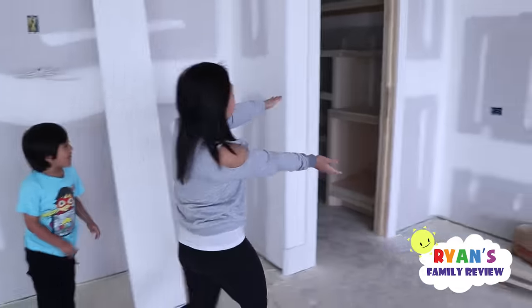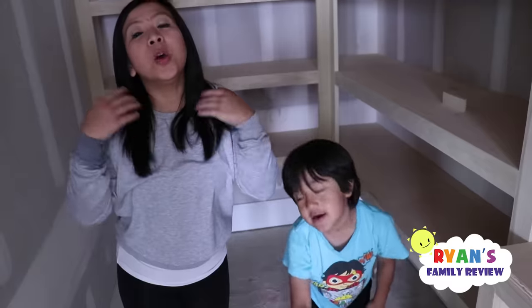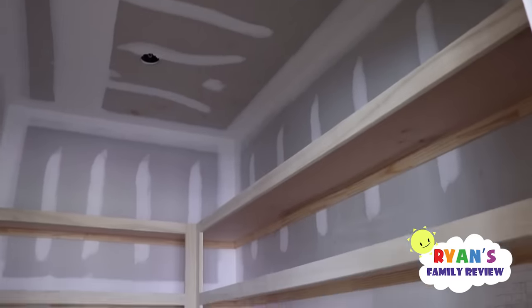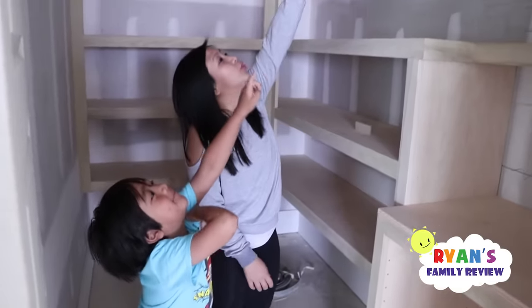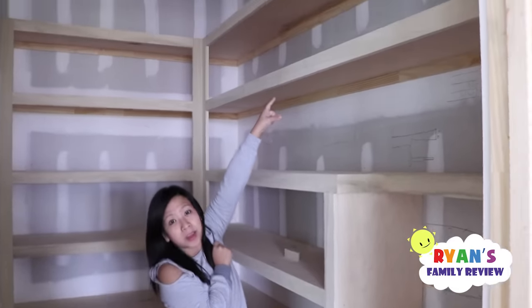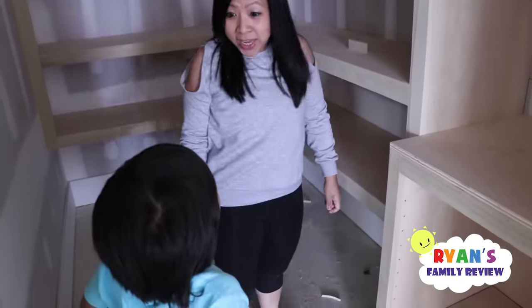And then here is our pantry. Our current house, where we're living in, our pantry was smaller than this and it wasn't enough space to put our food, so this time we made it a little bit bigger and we have shelving on here. How are you gonna reach over there? That's true! Mommy's so short, how can I reach something on top? Oh, look at the trash can too! I know, I can't even reach it, right?